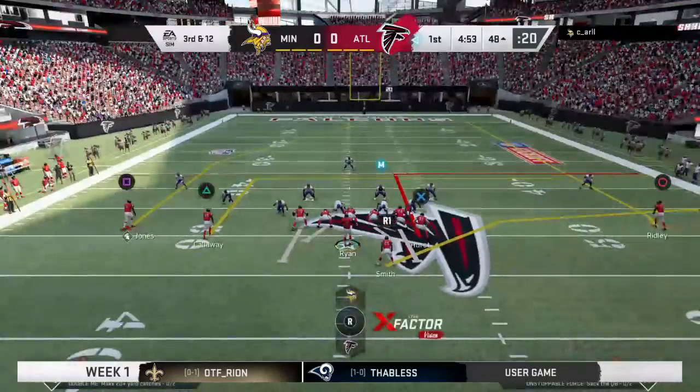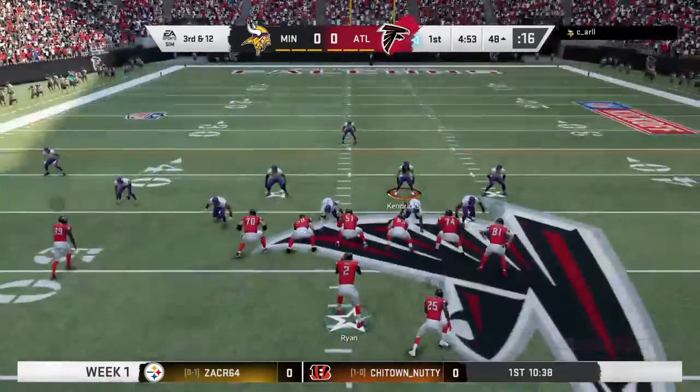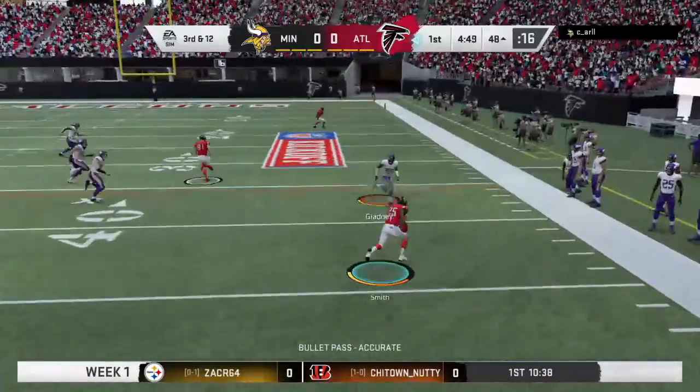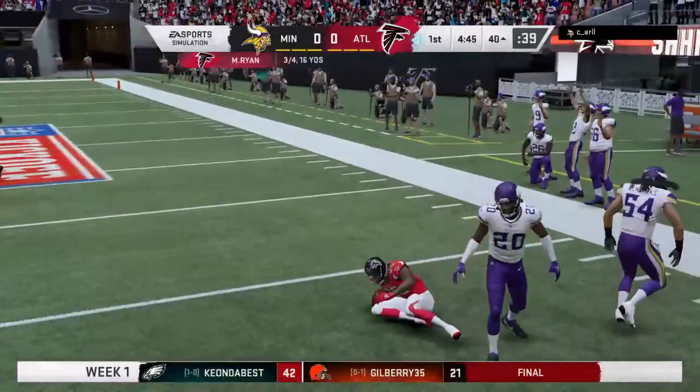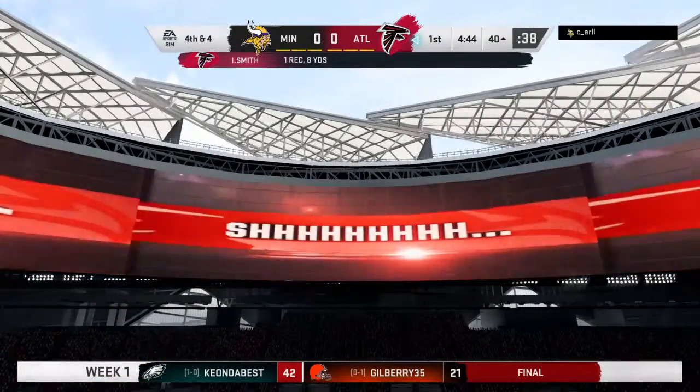An incomplete pass on that last play, and that means they'll need to come up with something here on 3rd down. Out of the gun, it's Ryan. That's complete to Smith. And he'll get this to the 40, but that's still going to be a few yards short of the 1st down. And they're getting him involved early.